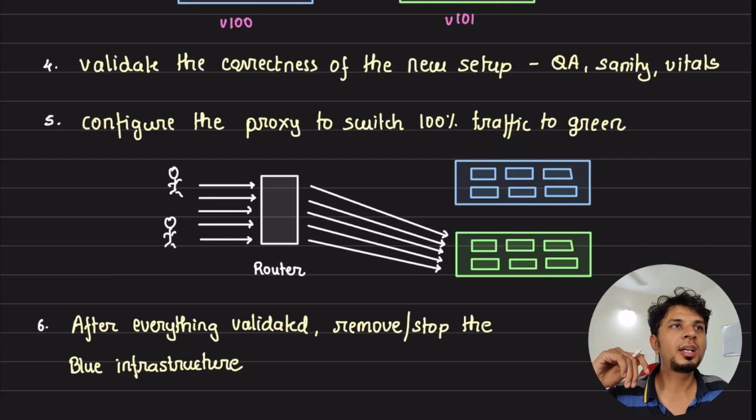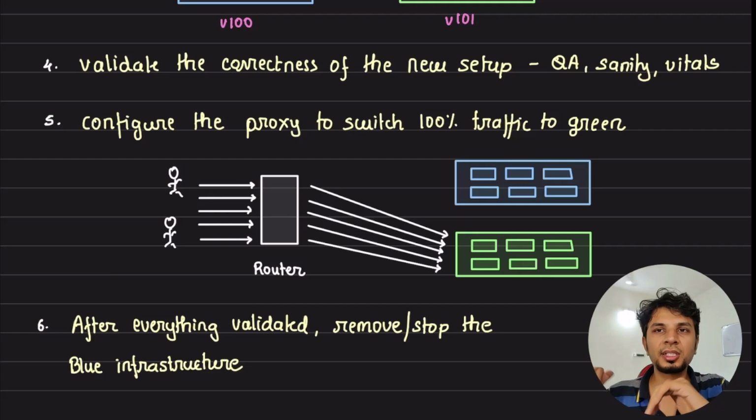And then the green infrastructure that you just created is now turned blue, because that becomes the old one, right? So that's why it's called blue-green deployment, right? So blue is the old one, green is the new one. These are just nomenclatures, but the idea still remains the same, having a parallel setup and then basically doing a flip in one shot, right?